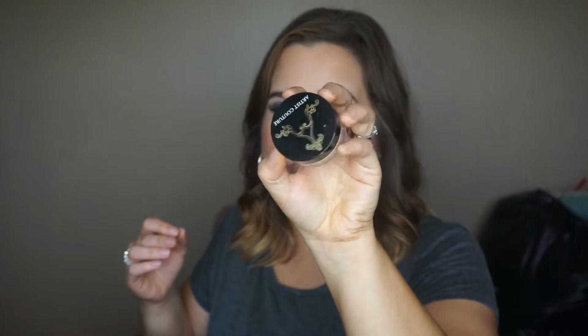Next up is highlight. I only brought one highlighter with me besides what came in that Too Faced Sweet Peach palette. One highlighter, but I'm in love with it. This is the Artist Couture Illuminati Diamond Glow Powder. I got this little bad boy in BoxyCharm. It is so beautiful. It's this really beautiful peachy gold color. It's what I'm wearing right now.